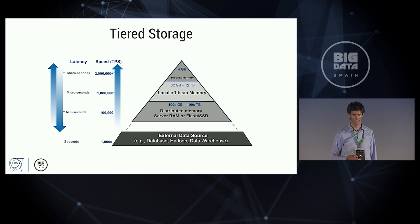So when you look at your data storage stack, you have on the top the process in memory, which is the fastest. I mean, there we talk about microseconds. Then you have your local off-heap memory. This is normally what doesn't belong to your application, but which you can put in RAM. This can also be on another machine. There it's around microseconds and milliseconds. And then on the bottom, you have your relational databases, Hadoop or other data warehouse.